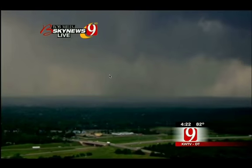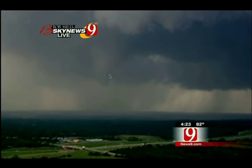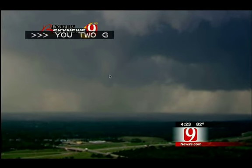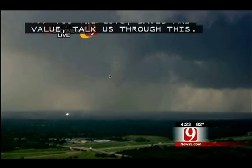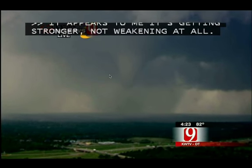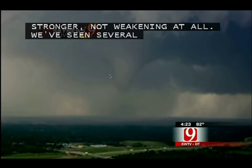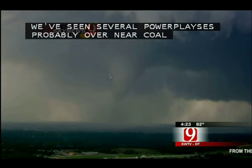You two guys, David and Val, talk us through this. It appears to me that the tornado is getting stronger. It's not weakening at all. We've seen several power flashes. It's probably over near Coltrane. Another power flash. Yeah, we see it. It's getting ready to come to the ground. Gary, it's right here. I'm at 15th and Coltrane, southwest of 15th and Coltrane.